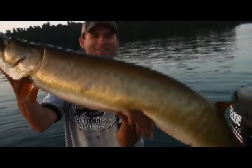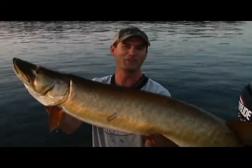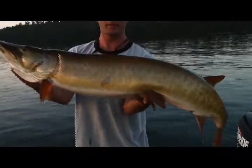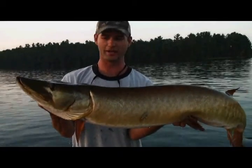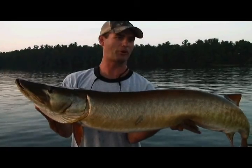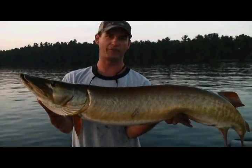That's a hogfish right there, dude. Oh man, that's a little bigger than I thought it was. Man, let me tell you, you can fish pressured water. Turn the back of the fish towards me. You can hear these boats roaring in the background. You can fish these pressured waters, but you got to fish them during prime times. You got to fish prime spots, and you just got to fish smart.